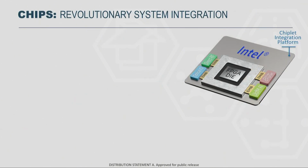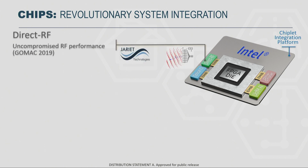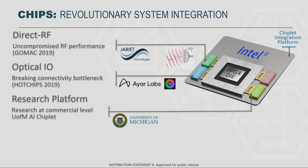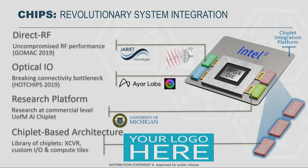And these are the 2 demonstrations that I would like to dive deeper into. First, like Andreas mentioned, is the partnership with Jariet. If you want to look under the hood of the Jariet converter, it was presented at GOMAC 2019. The next partner is IR Labs. If you want to look under the hood of IR Labs, please join us at Hot Chips this August. We'll have a joint presentation there. Then we thought this platform would also be good for university research, so that university researchers could just focus on their value-add capability and connect it to a commercial FPGA and leverage all the goodness of the commercial FPGA. Here we have a partnership with the University of Michigan on the AI chiplet. So what we have here is a chiplet-based architecture with a library of chiplets that could be transceivers, custom I/O, compute tiles, and any chiplet can be here. So it's left to your imagination, and we would like to have more partnerships here.